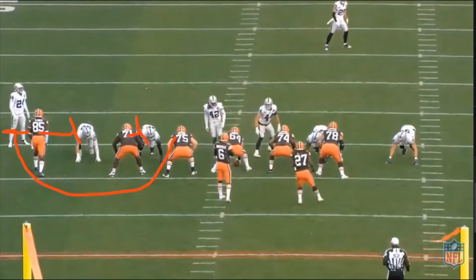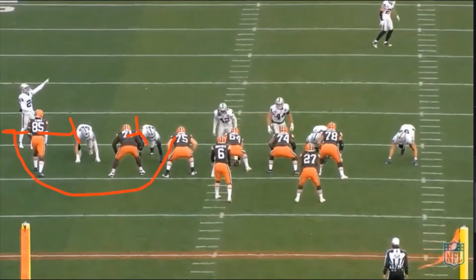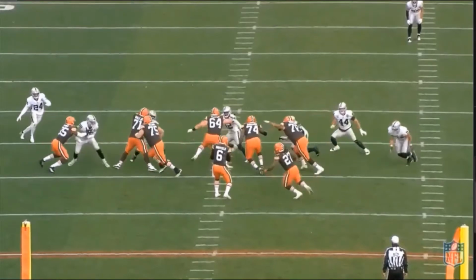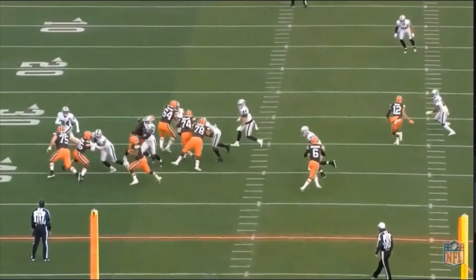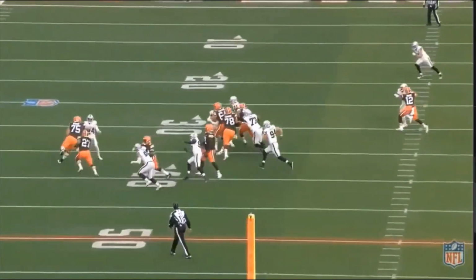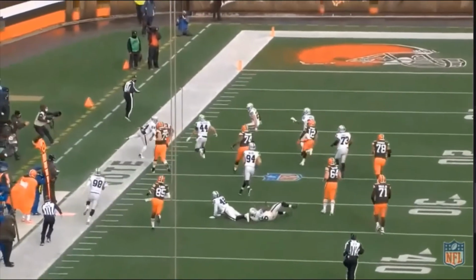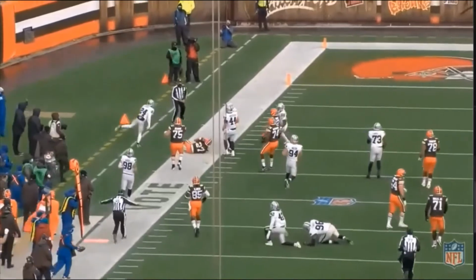When you aren't winning matchups, you have to scheme up advantages. One thing the Browns have done this season is scheme up angles. Watch Njoku and Wills crash down while Bitonio pulls to the outside. Bitonio's agility and athleticism as a guard make this possible, and because he's able to pull like this, you're able to get favorable angles for Njoku and Wills.